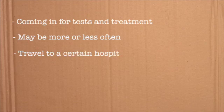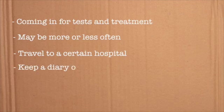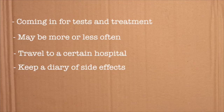Sometimes, new treatments can only be given in the hospital where the trial is happening, and so you might have to travel there for your treatment. In the southwest, this will most often be the Children's Hospital in Bristol. Another thing you may be asked to do is let us know how you felt during your treatment. This might mean you're asked to keep a diary of any side effects you experience, or notify us if you become unwell.